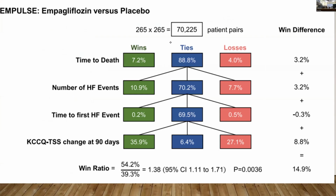So you can see that death is 7% versus 4%, heart failure events 10 versus 7. Time to first heart failure event is very small, but much of the win ratio was contributed by the change in the quality of life. So this is an important way. The overall win ratio is 1.36. And you can also calculate a win difference at each point. And the win difference is 14.9 in favor of empagliflozin.